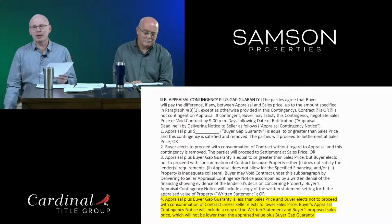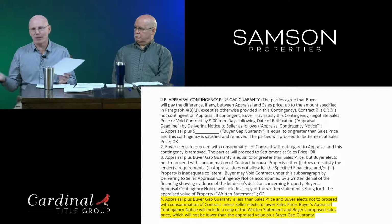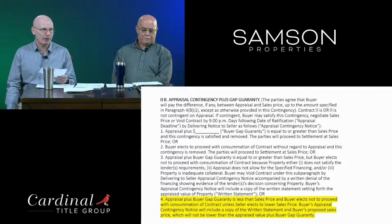So at the end of 3 days, the seller is adamant that he's going to get $400,000. It appraised at $390, so there's a $10,000 gap, right? So the buyer says, I'm not paying $10,000 extra just to buy this house. I want to buy another house now anyways, or whatever the reason is. Now you go into the buyer's election period, right?